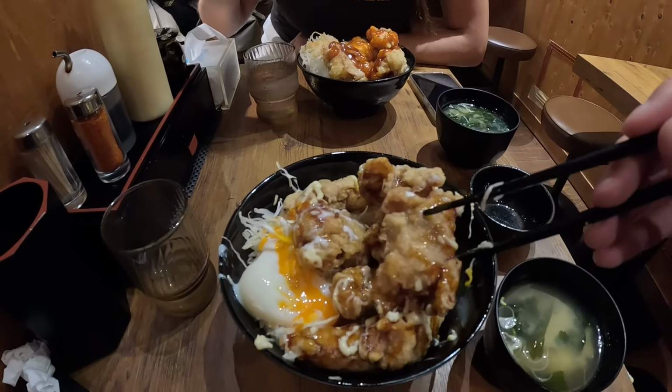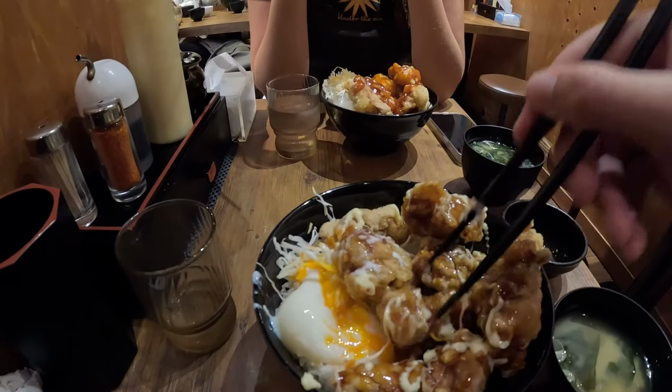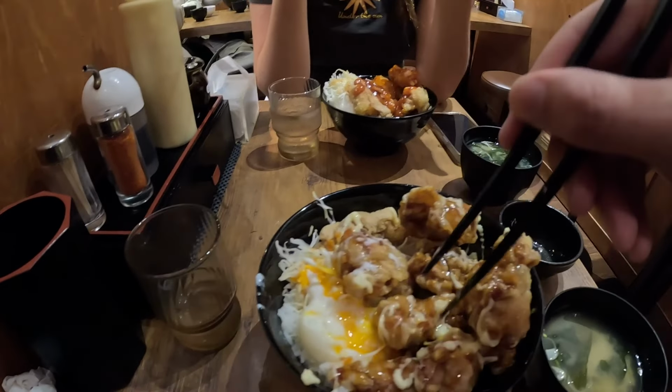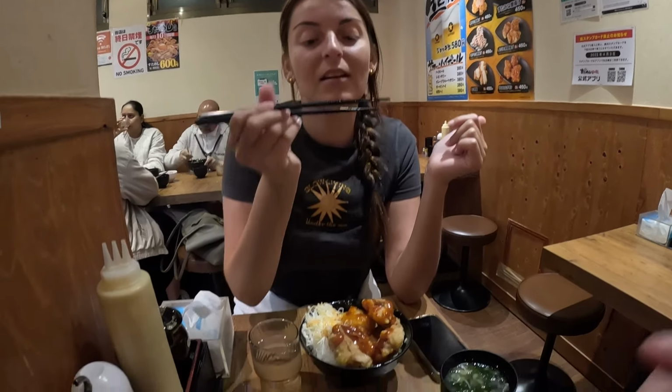I think 1,200 yen is about £6, so really good price, isn't it? Oh, she's mouthful. We'll go back down, don't wanna see that, do we? But yeah, I'm thoroughly enjoying this. It's really, really nice, actually. It's worth noting Dan went for the 10-piece chicken, I think, so it was slightly more expensive. I also went for the 6-piece chicken, which was, I think, maybe 200 yen cheaper. And they're quite big portions, so.